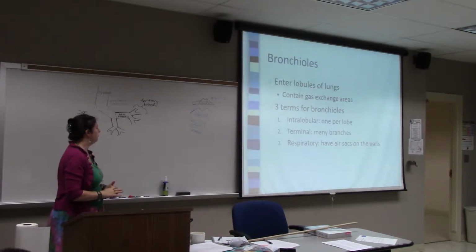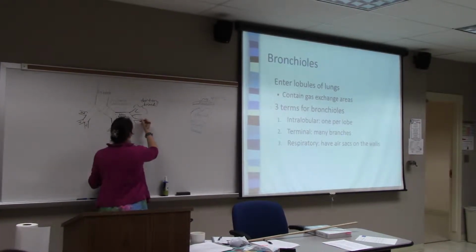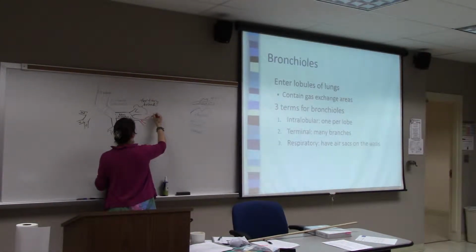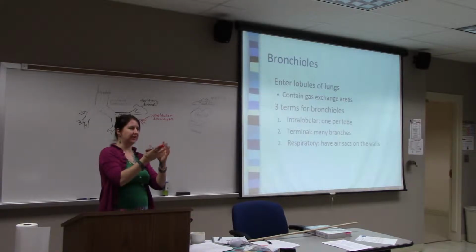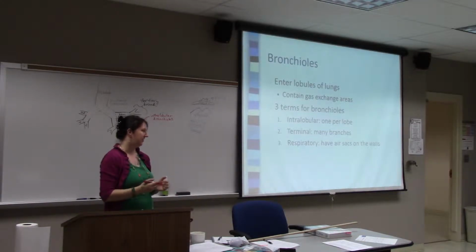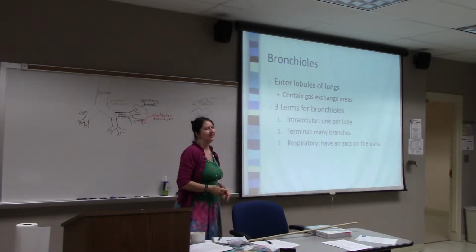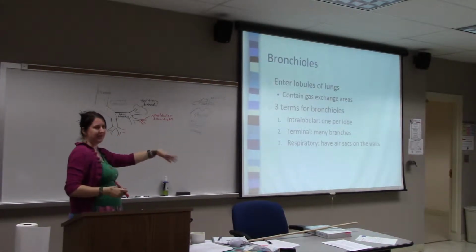Bronchioles also come in 3 types. The first ones, branching off of tertiary bronchi, are intralobular bronchioles. A lobule is a section where you have some more branching bronchioles and then you get to gas exchange areas. So that should say 1 per lobule, not 1 per lobe. Primary bronchi is 1 per lobe, or secondary bronchi is 1 per lobe. And intra means within.